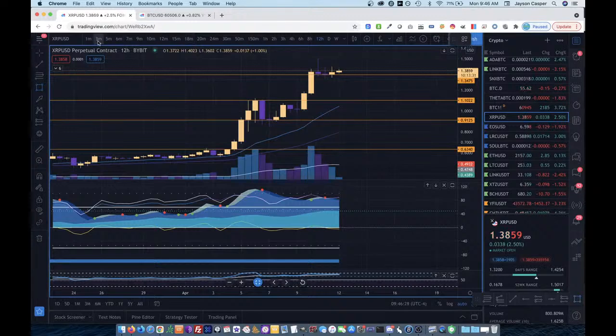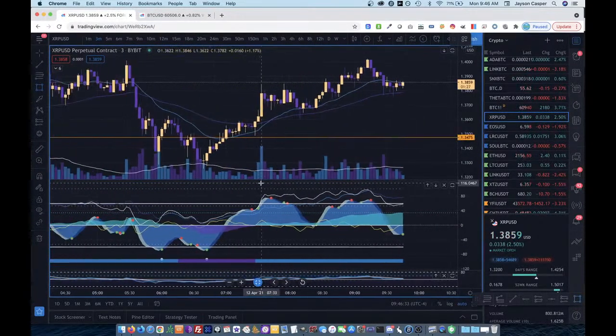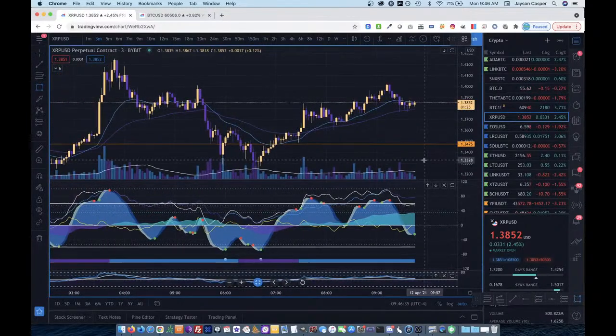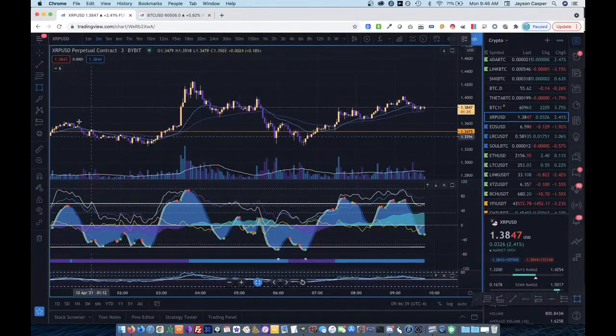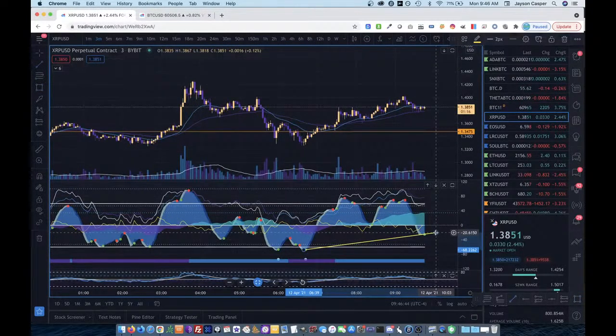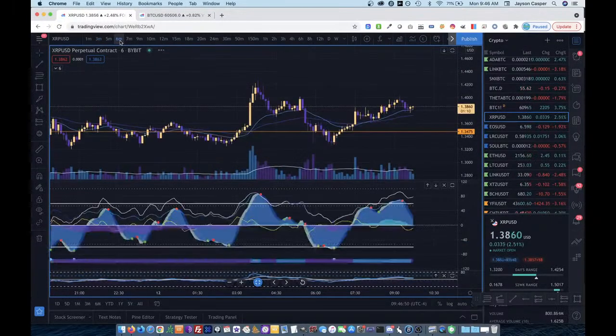3 minute is super thick. Oh wow, yeah. So the 3 minute is looking nice, guys, for XRP. It's actually looking really nice. And we got these bottoms, and we can just draw a clear line to here. So yeah, momentum is definitely ramping up. We can see it on the 3 minute. We can see it on the 6 minute.